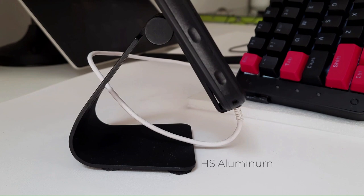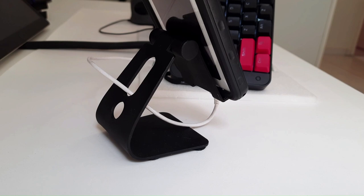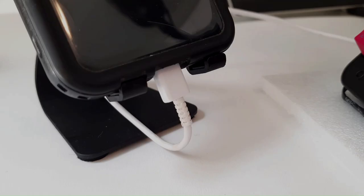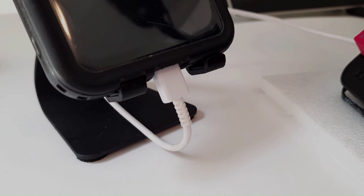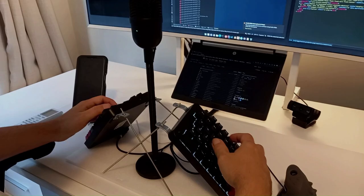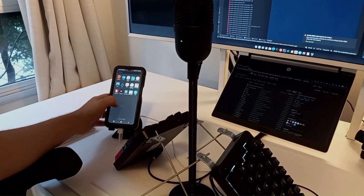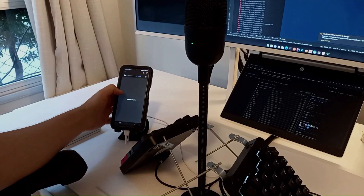On the opposite side of the mouse, I have my HS aluminum phone support. The support holds the phone in a position of easy access and permits the cable connection so I can test and debug apps under development directly on the device. The phone on the support also depends on the current project requirements. Now I'm using an Android phone.